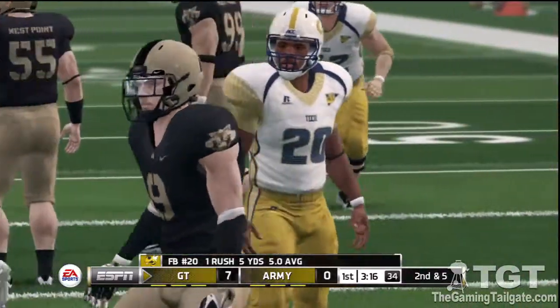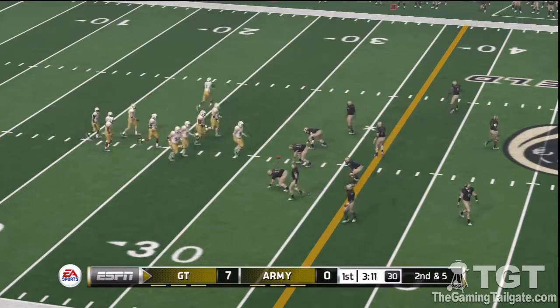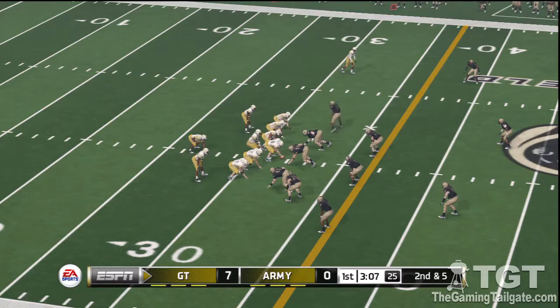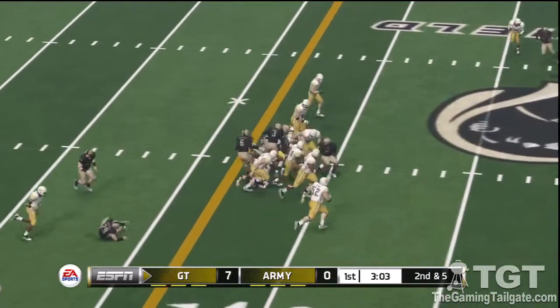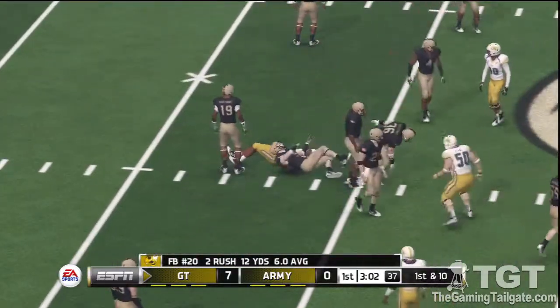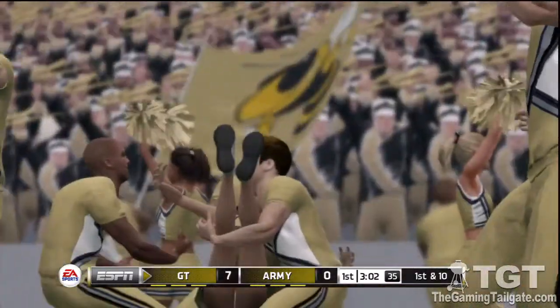That's good for a gain of five yards. That brings them second and five. It's second and five here, ball on the 31-yard line, Georgia Tech up 7 points. After a decent run up the gut, that's a pretty nice run there. Anytime you can get production like this from the fullback, you give the defense something else to worry about.